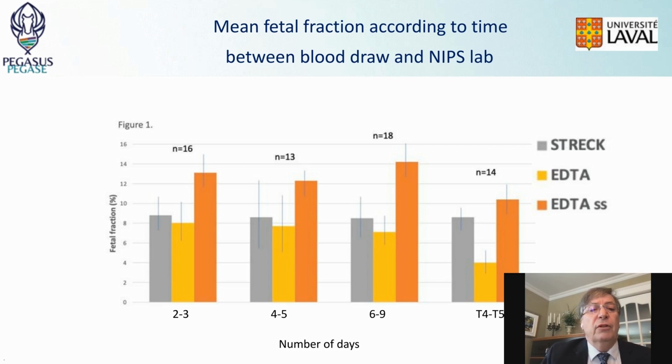A couple of other results are shown with respect to the number of days after a blood draw. You see in green the Streck tube fetal fraction, in yellow the EDTA fetal fraction, and in orange the EDTA-Gel fetal fraction after size selection. So you see that in general they're always improved, and in fact the lower the fetal fraction from the start, the larger the increase after size selection.